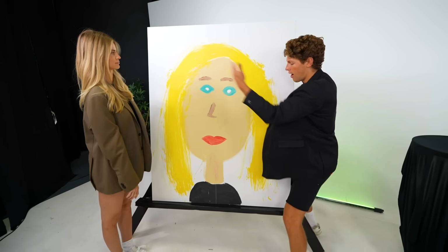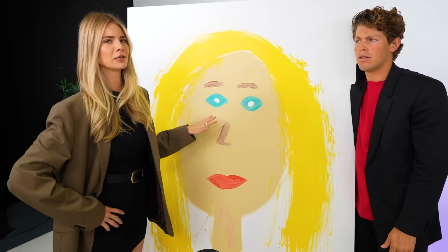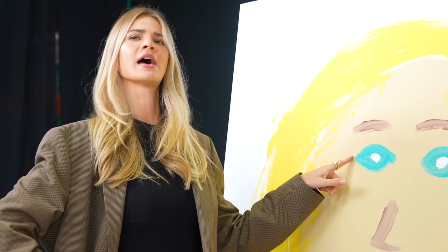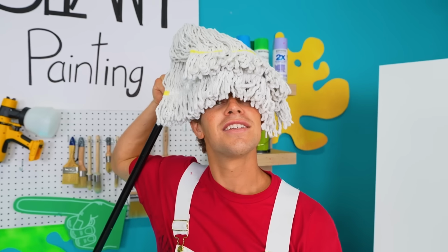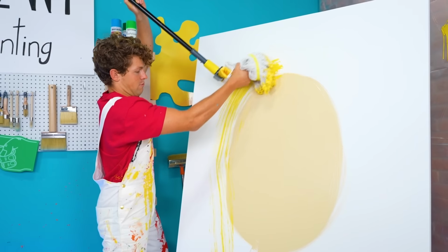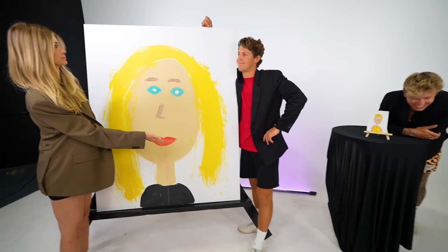In what world does this look like me? Listen, you have blonde hair, I painted you blonde hair. You have red lips, I painted you red lips. Something's off about these eyes. I think you mixed up how the eyes are supposed to be. I'm pretty sure the white is supposed to be on the outside and the blue on the inside. How did you mess up an eyeball? How did you even paint this hair? See? A mop? A mop. Well, it looks like a mop.